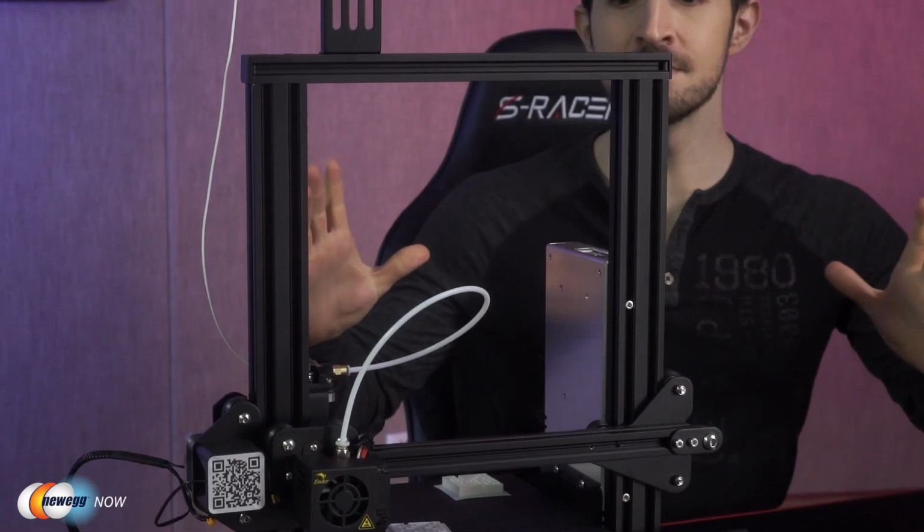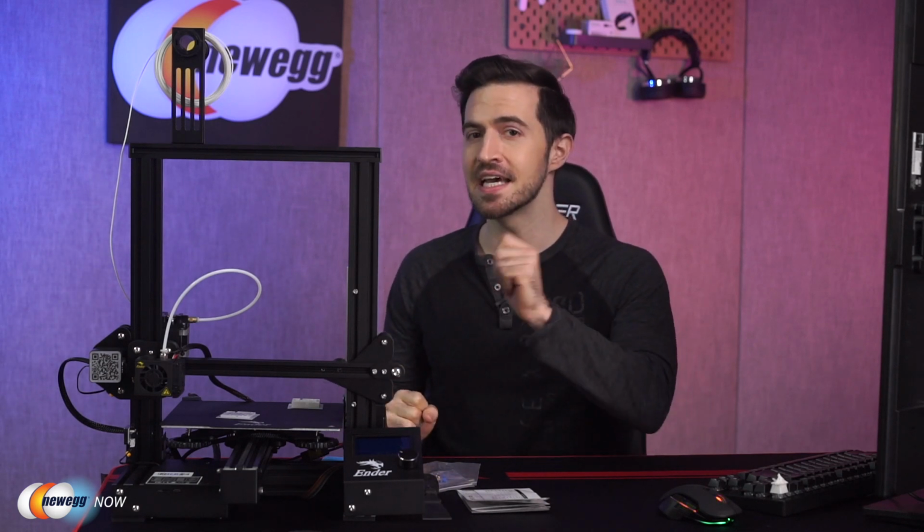First of all, welcome to the future. This thing looks so cool. You're really involved in cutting-edge technology with this in your hands. So congratulations. I want to point out some upgrades that the Ender-3 Pro has over the Ender-3.